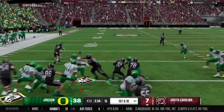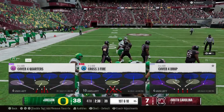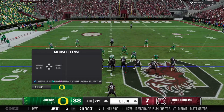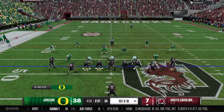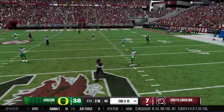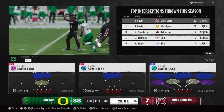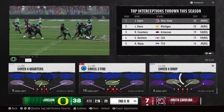Handoff to the single back. He'll be taken down, but he crosses midfield at the 48. You set it down to the offense, 1st and 10. Quarterback making adjustments down what the defense is showing. On 1st and 10, they'll look to throw it. It's incomplete. He was hit as he threw. Good pass rush there on 1st down. That's a misfire there, Chris.